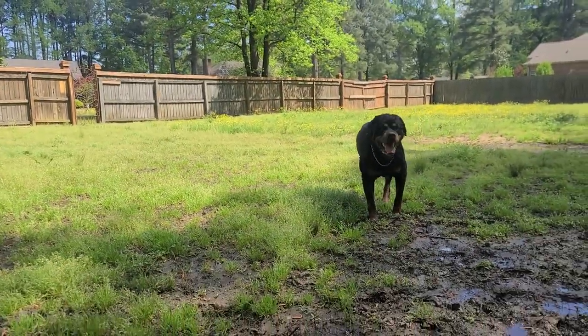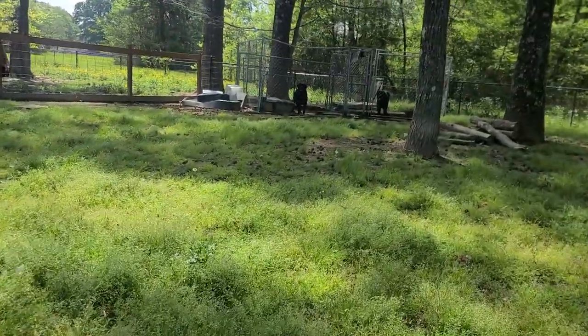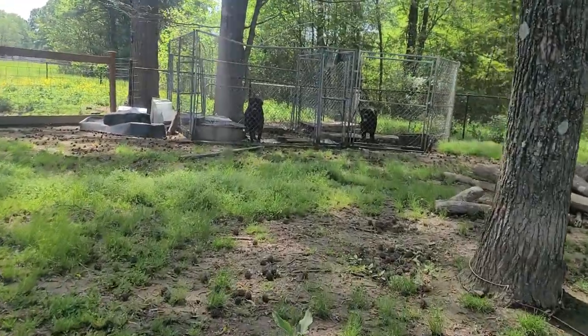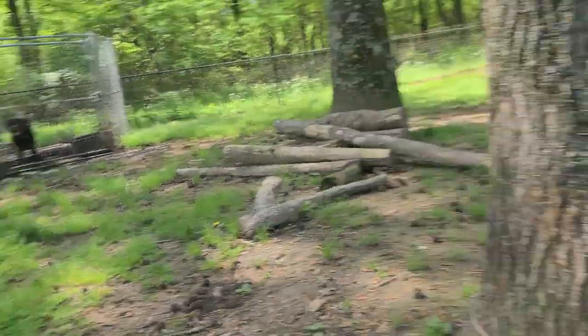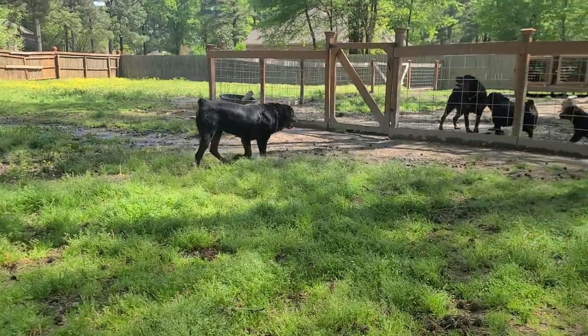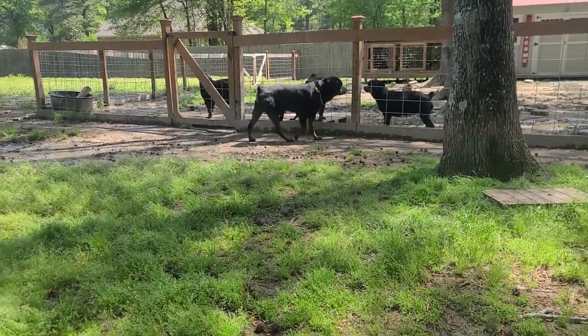See him kind of watching his boys. He do not like his sons, Dallas and Diesel over there. That's just a temporary little holding station while he's out. I put them over there so they don't bother him. Back in his day, he may have been able to take one of them at a time, but them boys over there are something rough.